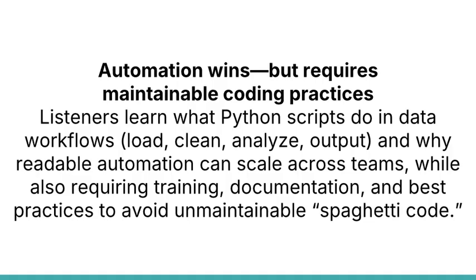True, but I'll add a caution. I've also seen organizations try to adopt Python without investing in skills training. They write spaghetti code, messy scripts that become hard to debug and maintain. It's why pairing Python adoption with best practices matters. Absolutely. Good coding habits and clear documentation are crucial. It's a common misconception that Python's simplicity means anyone can jump in without learning fundamentals.